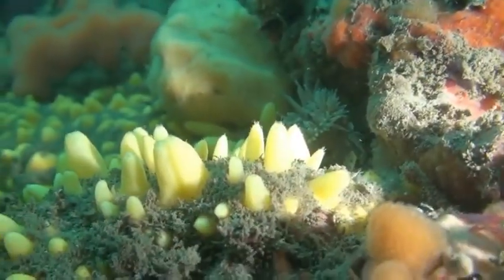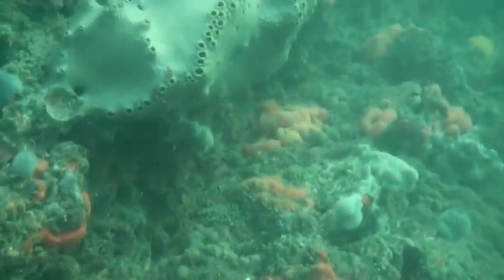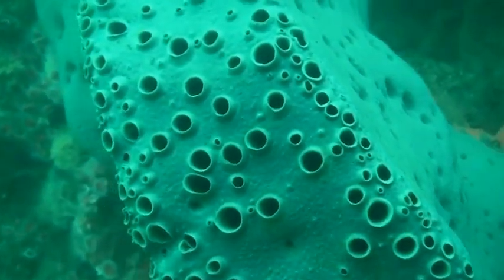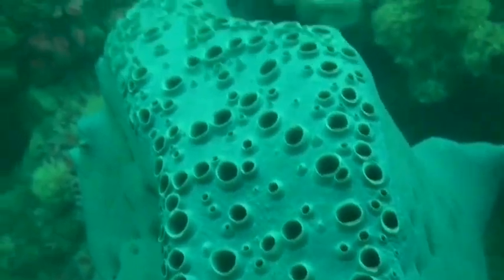These here are called the nipple sponges. And the most amazing one is the big giant moon sponge. Some of these sponges are over 5 feet long and 2 to 3 foot wide. They have all these holes in them where they suck in water and filter out water.